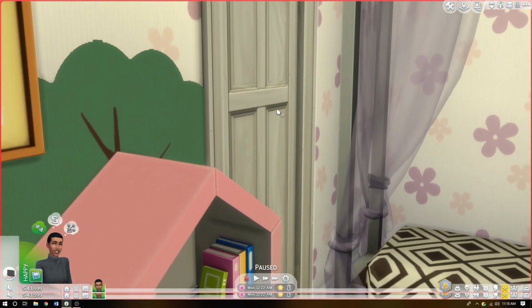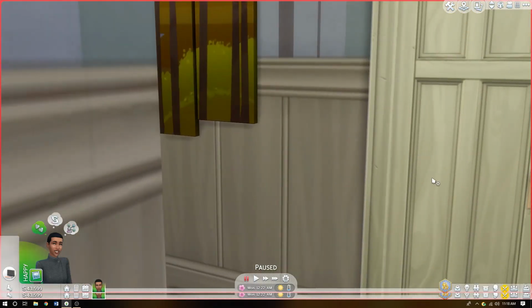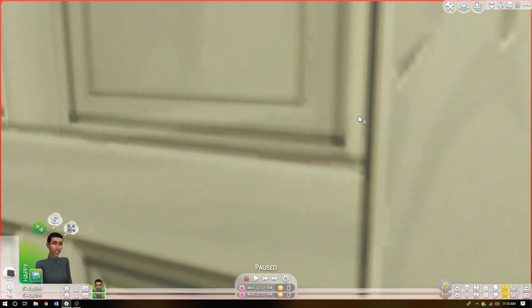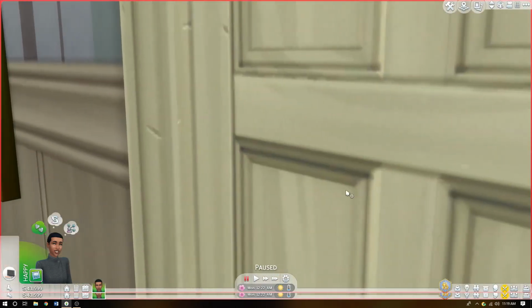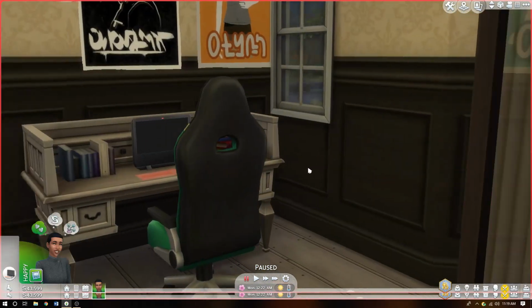So yeah, I'm very proud of this room. And then we go over to the teenage son's room, and this hallway has all kinds of paintings and posters and stuff. And he is a bit of a mess. He's just got stuff everywhere. He does have a computer.